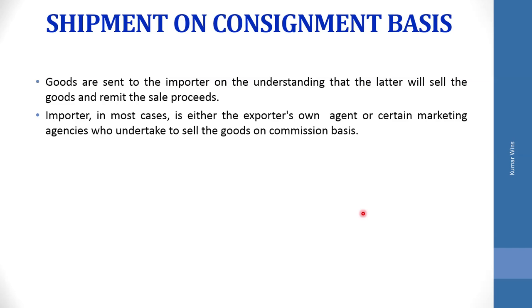So if you have declared some price earlier, and now you are not able to sell your products at the same price, and owing to certain marketing conditions you are compelled to reduce the price of your product, you can always do it, but you need to have prior permission from RBI.